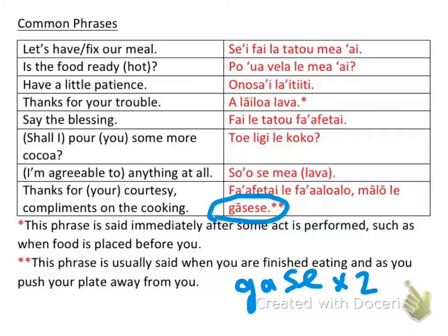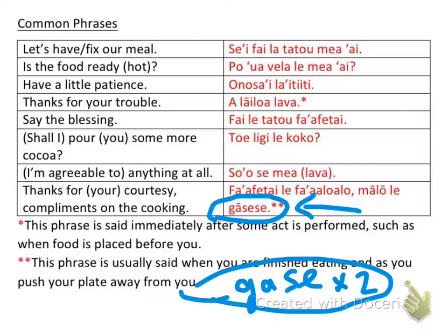So ngase ngase is the respectful form of eat, and I've actually encountered some missionaries who accidentally said malo le ngase ngase instead of malo le ngase. The ngase, this one is the correct one that you want to use. This one is a no-go. Okay, so just remember, don't say that. So malo le ngase ngase, what you would be saying is, thanks for the sickness.